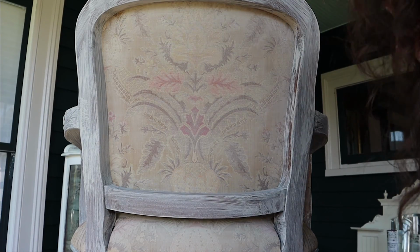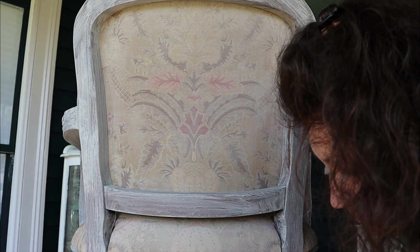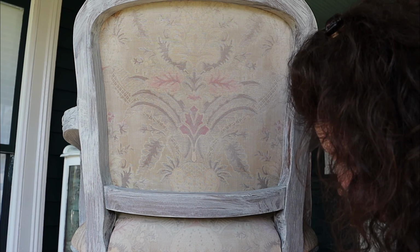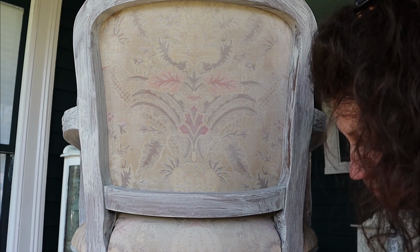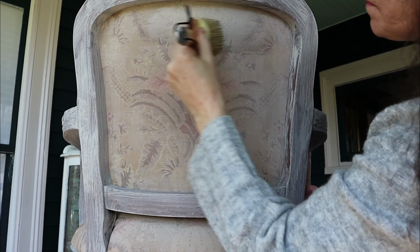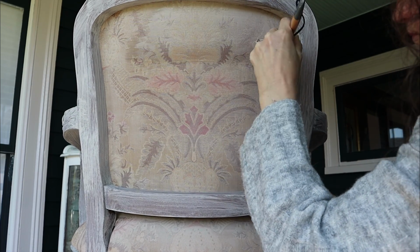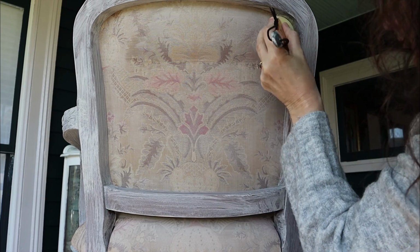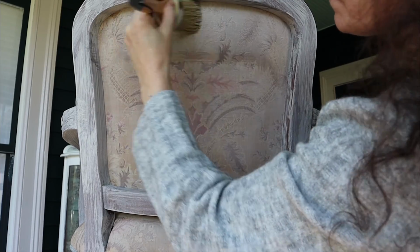So here I am going back in. This dried overnight, and I made up a new mixture of 50-50 water plus paint. So this is basically the second coat that I'm going over the chair with. I've already done the rest of the chair with the initial really watery mix, and then a 50-50 mix. So this would be the second layer of the 50-50 mix. And even the first layer started to cover the pattern that was on the upholstery. So I'm pretty happy with that.